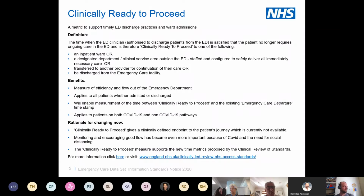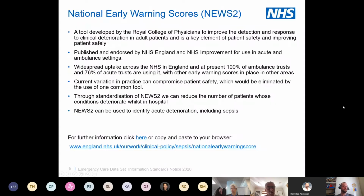The second item that I'd like to highlight is the NEWS2 score. Again, all of you will be familiar with this, and we've recently done a survey that shows that this is being collected at most sites, and indeed most sites are also collecting this electronically. So the burden of adoption of this into ECDS should be much diminished. As you can see, this slide already shows that 100% of ambulance trusts are using it and 76% of acute trusts are using it. This is very important in the future for us to be able to make a better case for the resources that are needed to fund our emergency departments.